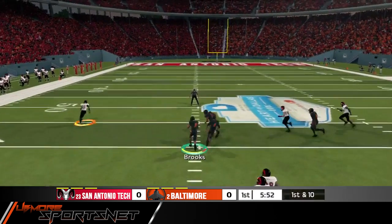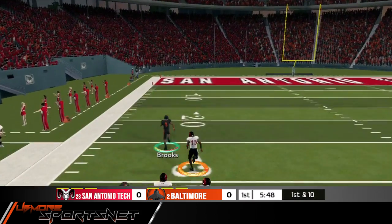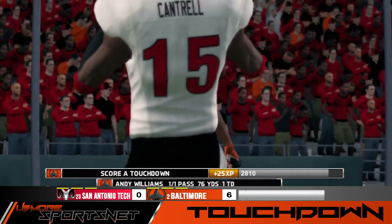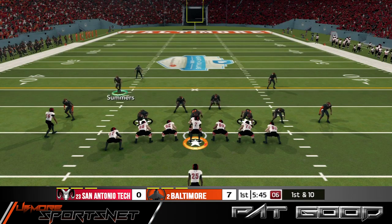Looks middle. Got his back. The 50. At the 30. To the 20. The 10. Touchdown. Big play. The halfback got his number called on the pass play and came through with a score.